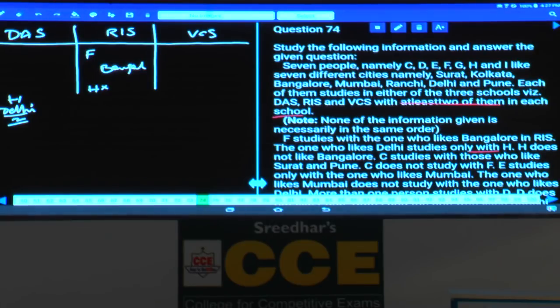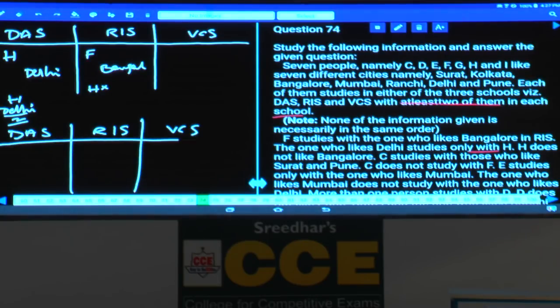How many possibilities do we have? We have some two possibilities. Now if H is here, then Delhi will be here. This is one possibility. Then what is the second possibility here? DAS, RAS and VCS. Now in this one, H and Delhi can be either DAS or VCS.